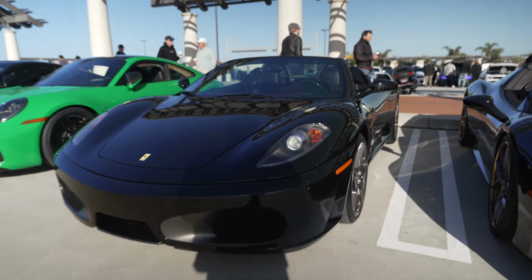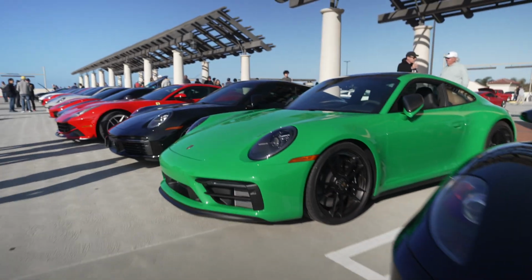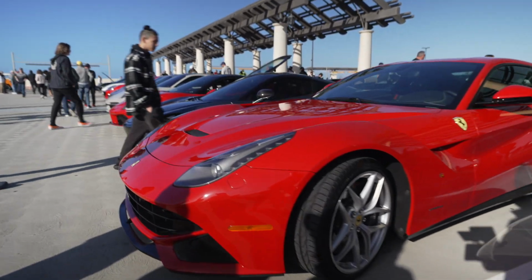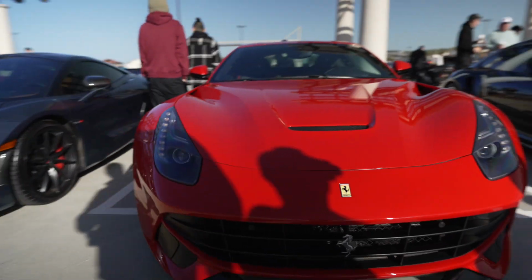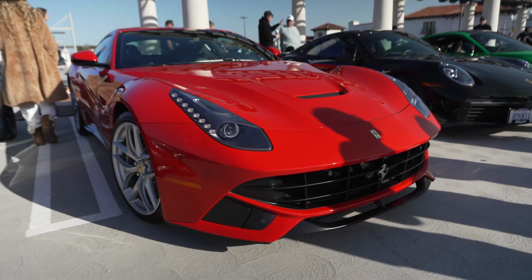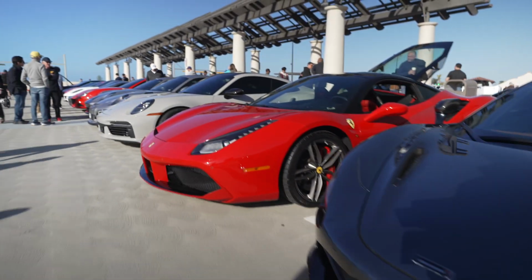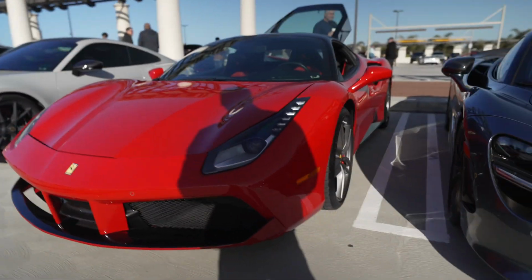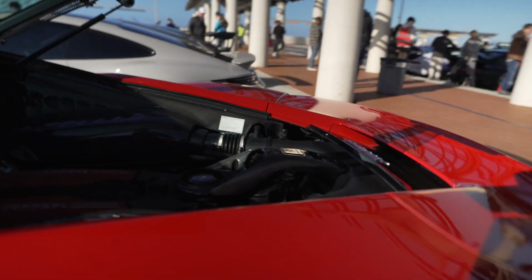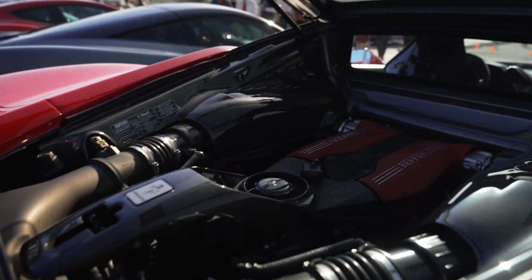Yeah, there's an F430, and that's the replacement to the F430. 911 green, turbo, Ferrari F12. V12 Ferrari, naturally aspirated. 720. Ferrari 488. The engine is up. Let's check that out. See if any modifications to it. Engine is basically stock, carbon fiber bits, mounted very, very low to keep the center of gravity low.